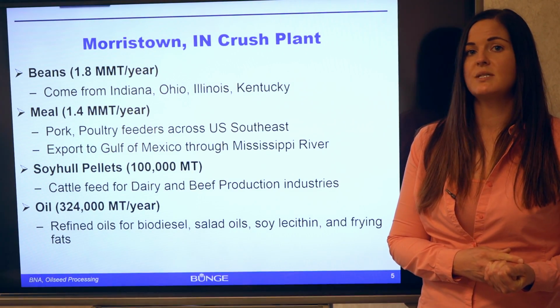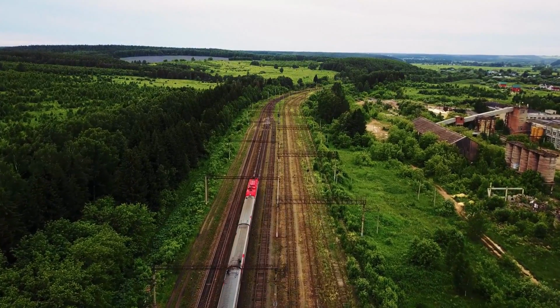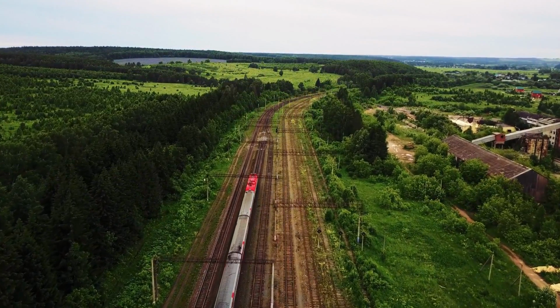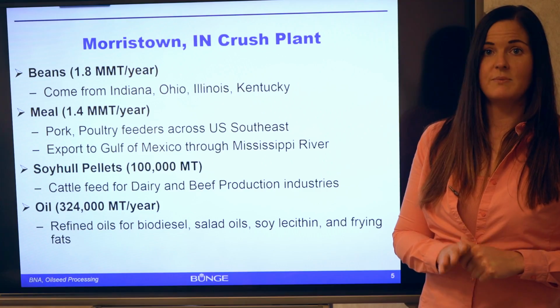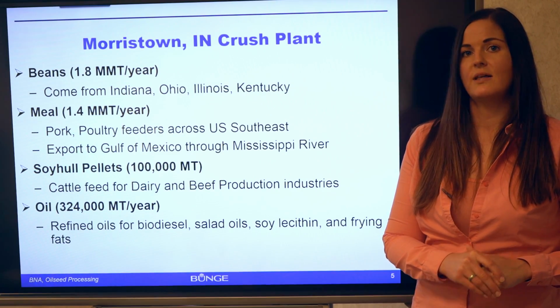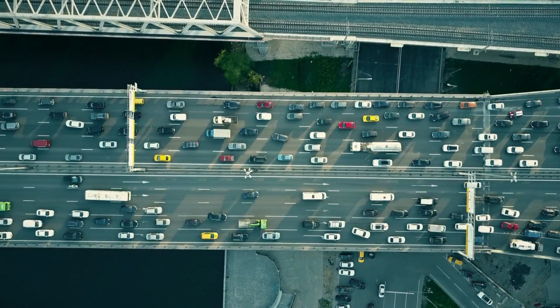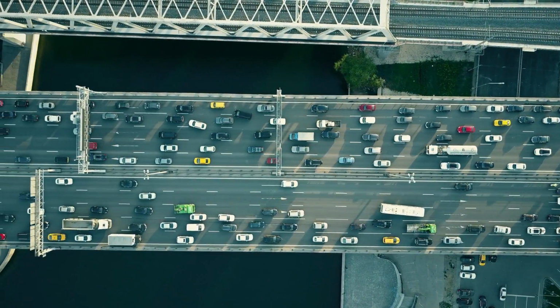Most of that is shipped out by rail car, but we also do ship by truck to local farms, mostly going into poultry and hog production in the U.S., as well as exporting some of our meal to other countries as well. Most of the meal that we export goes from rail to barge in the St. Louis market and then ships down to the Gulf. The soy hull pellets are all a local market. We ship that almost exclusively by truck and goes a lot into dairy production in our area.